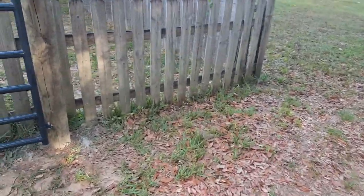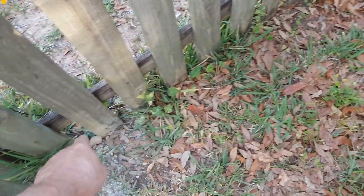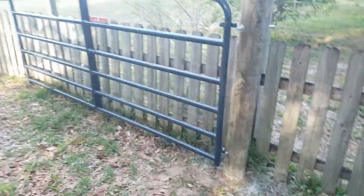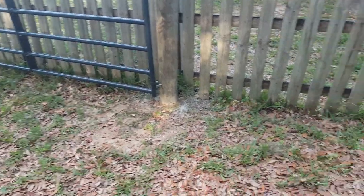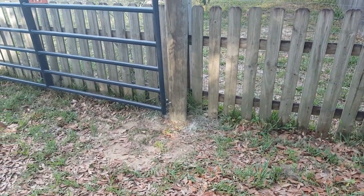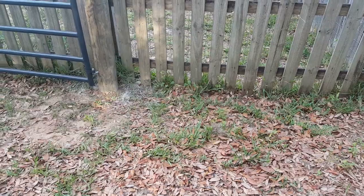Another thing, if you saw my video on the Mighty Mule driveway alarm, there it is. This is where I put it. You can see the wire, and the Mighty Mule's right around in here somewhere. So I called Mighty Mule and asked them if there was going to be a problem having this gate so close to the sensor, and they said there might be. But I've been checking it, and so far there doesn't seem to be. When the gate's open like this, the Mighty Mule functions fine.